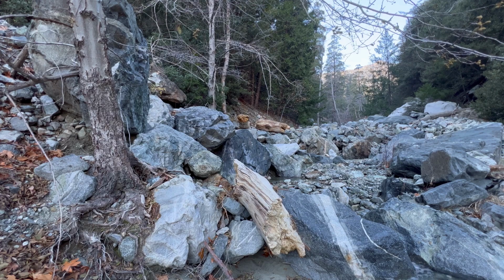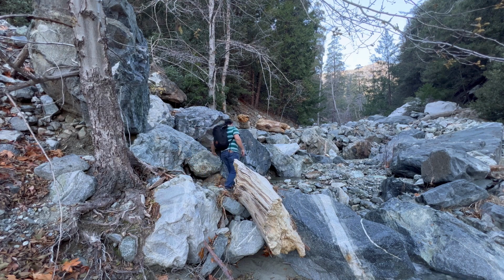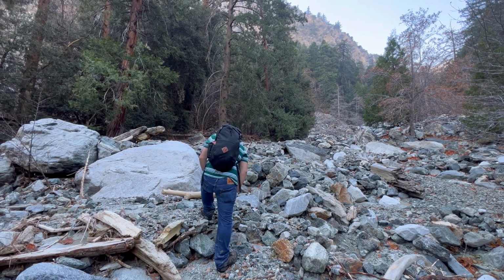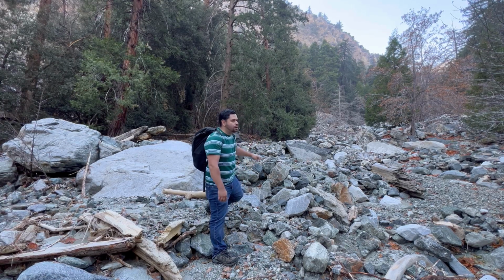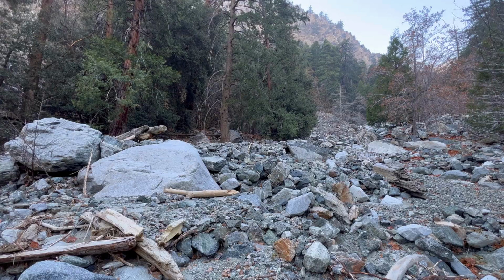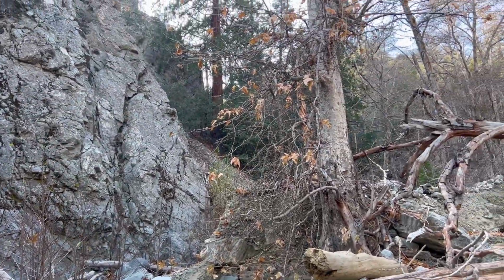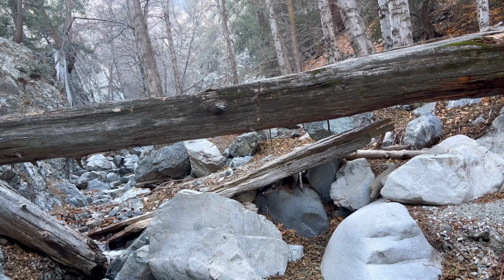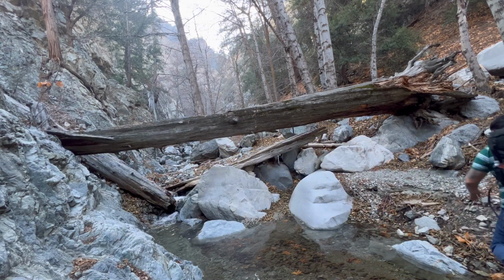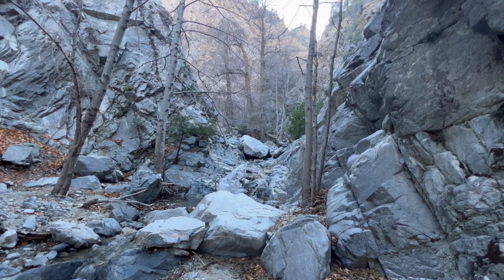But you're gonna have to do a lot of creek crossing and some rock scrambling to find it. But that's what makes this an adventure. Alright, so once you see this fallen tree right here, you know you're heading the right way. But we're actually pretty close to it. Just a little bit more rock scrambling, creek crossing to get there.